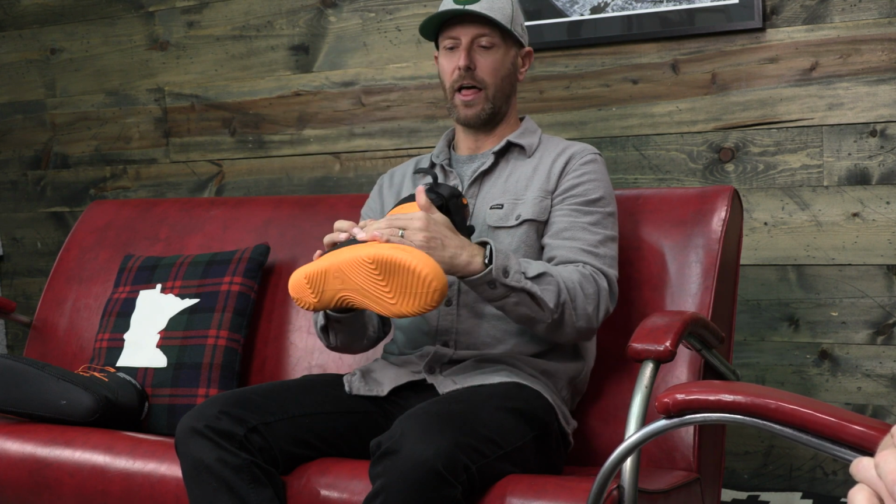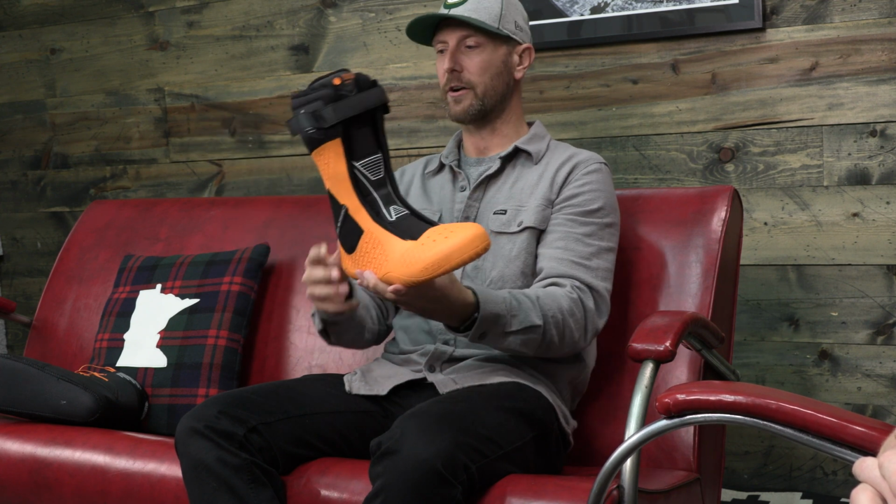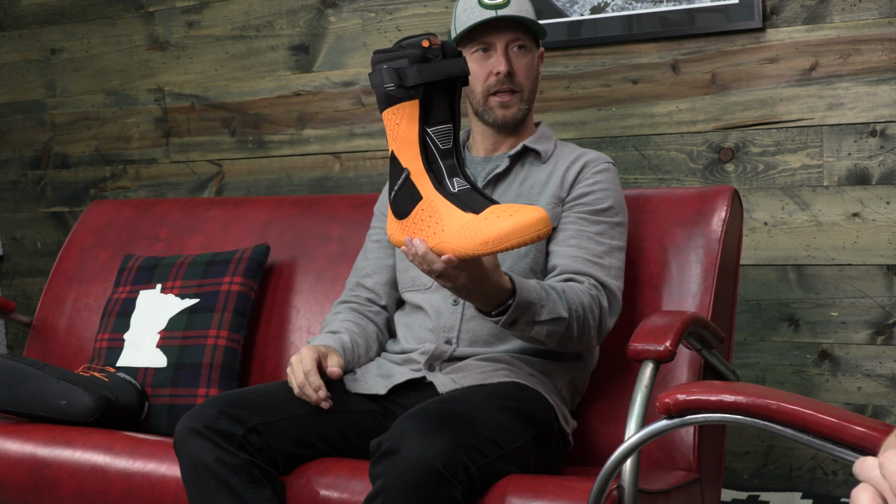Cool. And still adding the heel hold system in this as well. All of these boots with this liner system are going to come with the heel hold kits inside the box.